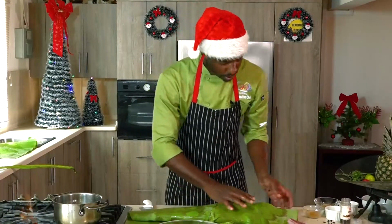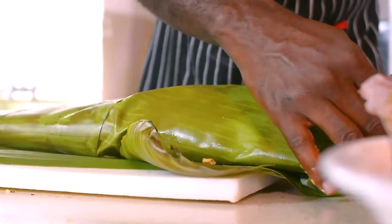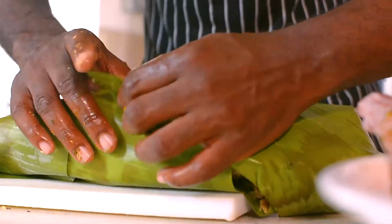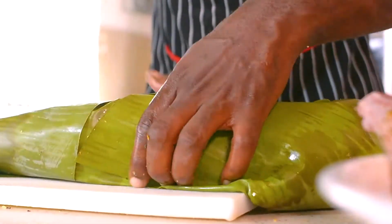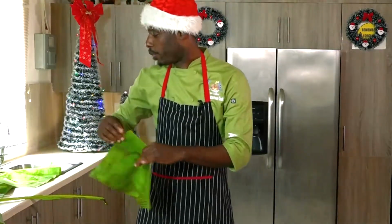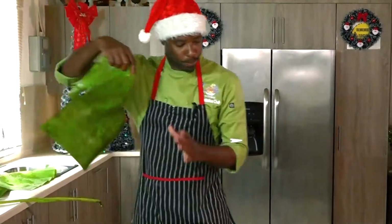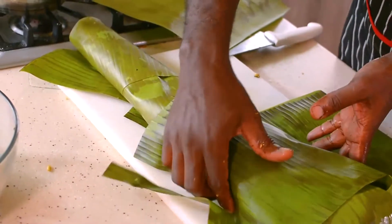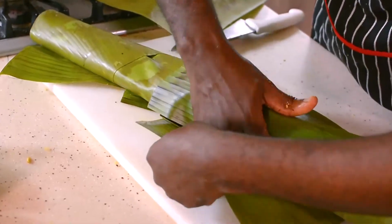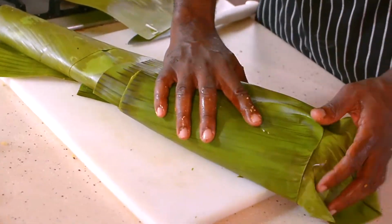Pull close to you. You have some more space. Tuck and roll. If you find that you're seeing some space there, you still have more banana leaves, don't forget. You could definitely tighten it up with this. Don't be afraid to use the banana leaves.